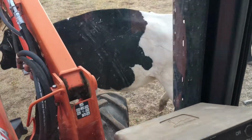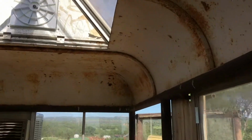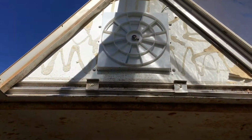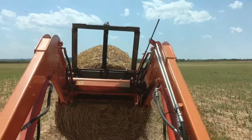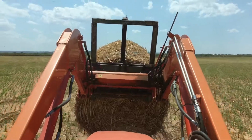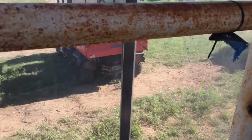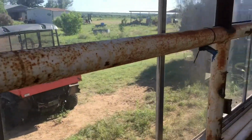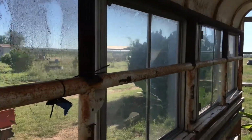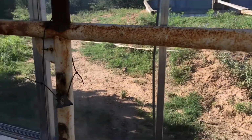You can open these windows up, and there's one obviously that opens on each side, so you can really let the air flow if you want. But if you don't want that, there's a vent on each end, automatic vent. It opens up. That one's already starting to open. So yeah, there's another 4 windows that can open extremely wide if you want.